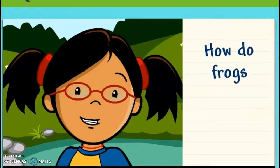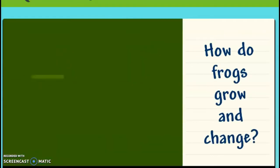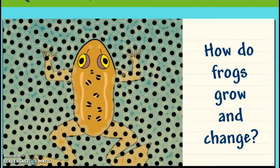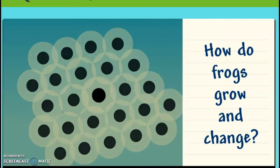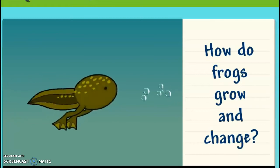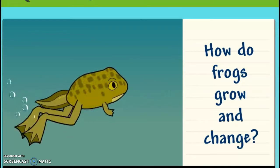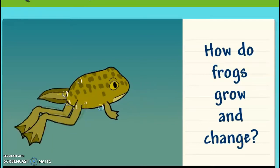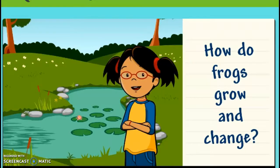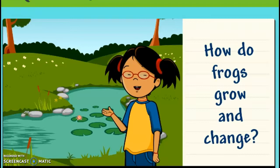How do frogs grow and change? A life cycle shows how a living thing grows and changes. Female frogs lay tiny, soft eggs in the water. Tadpoles hatch from the eggs. They look really different from adult frogs. Tadpoles breathe underwater through gills. As they get older, they grow the back legs and then the front legs. They lose their gills and develop lungs, and then lose their tails. When they become adult frogs, females can lay eggs and the cycle starts again.